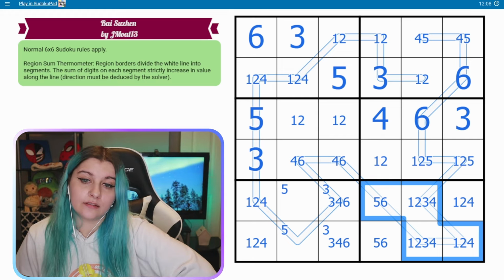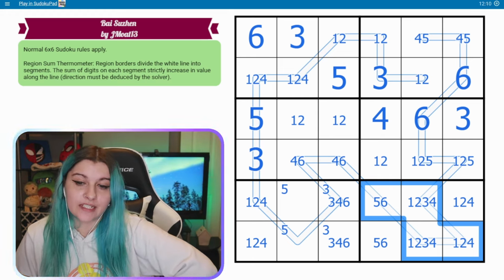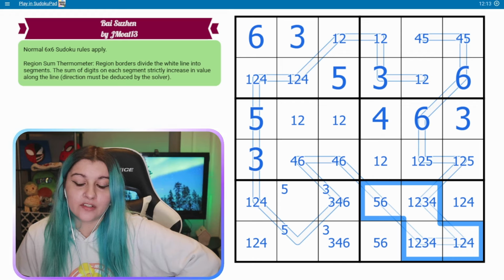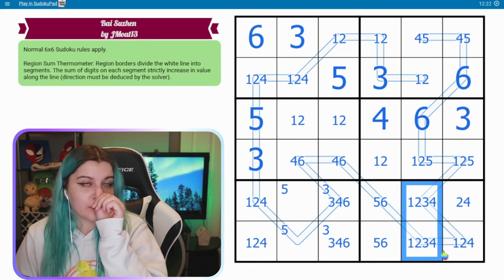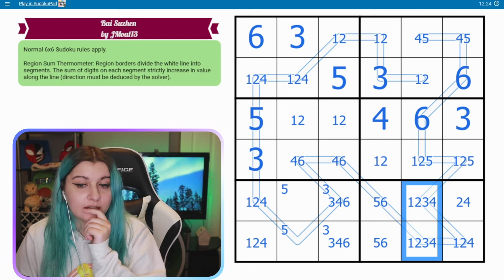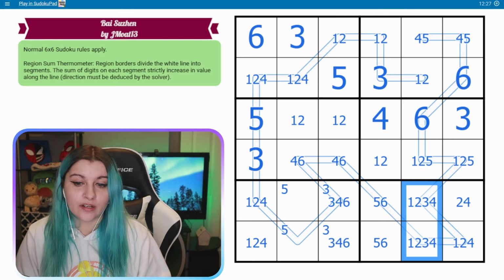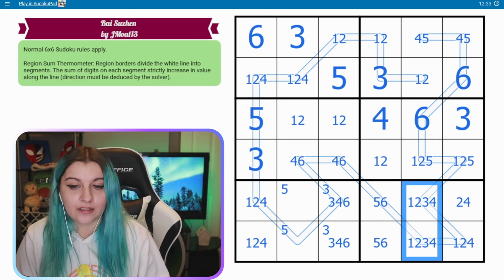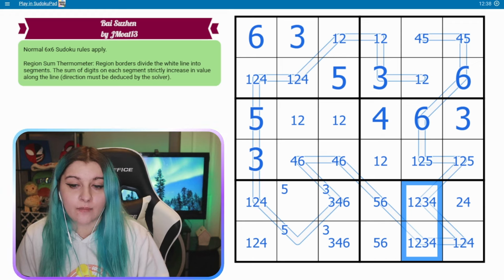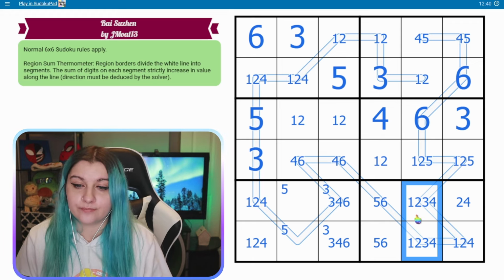Well, I definitely need to use a 1. If I did 2, 3, 4, that's already 9, and that's way too big. So I'm definitely using a 1. This is not a 1. Oh, and I have to use a 3, don't I? So 1, 2, 4 was not an option. I have to use a 3. What if I did 1, 3, 4? Maybe I can take out 4 since I have to use a 3. Ah, that would be good. If I did 1, 3, 4, that's already 8. Plus 5 brings me up to 13, which is too big. So I don't think I want to use a 4.